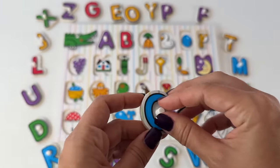Next is the letter Q for quail. A quail is a type of bird. Do you see the letter Q? Here it is. What color is this Q? It's red. Let's trace the Q. Draw a circle, pick up, and put a line through it. Q says quail.